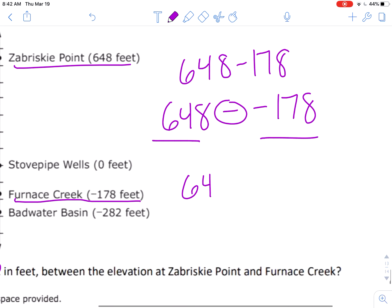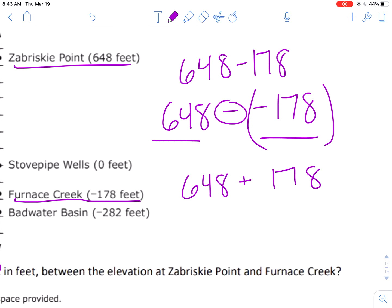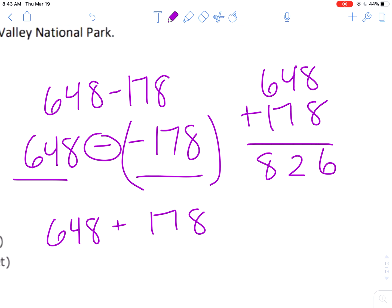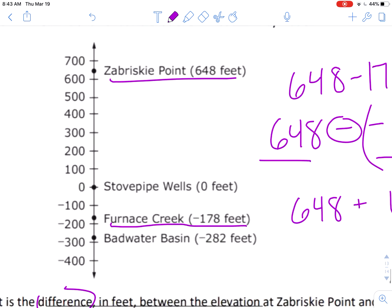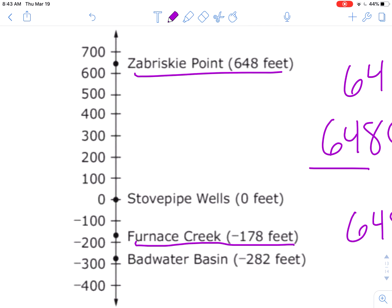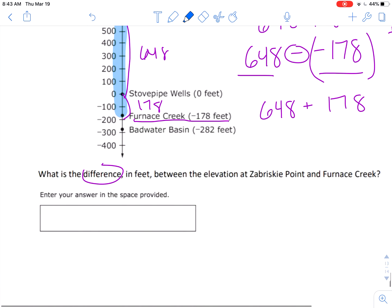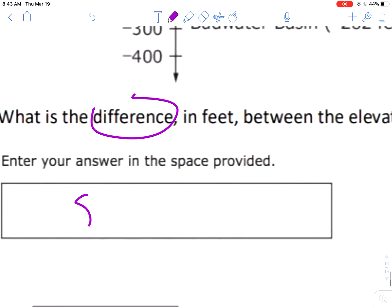So you can do 648. This becomes plus, so plus 178. And that will give you 826. Using the number line, you can also check distance from 0. Well, Zabriskie Point is 648 away from 0, and Furnace Creek is the other direction, 178 away from 0. And if you just add those two, you can find the total distance. So the answer is that they are 826 feet apart in elevation.